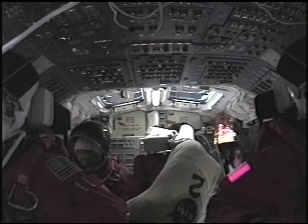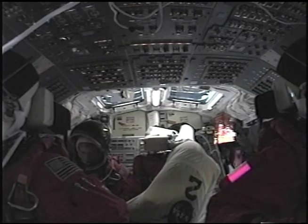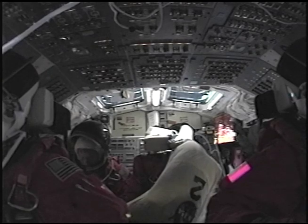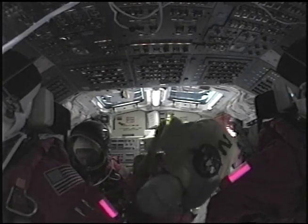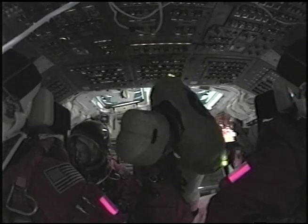And there goes Paul. OTC, OVCC. Yes, sir. Our last crew member, MS2, is aboard. Okay, copy that. Thank you. All 7 crew members now aboard Space Shuttle Discovery. Once again, Paul Richards climbing into the final flight deck seat, number 4.